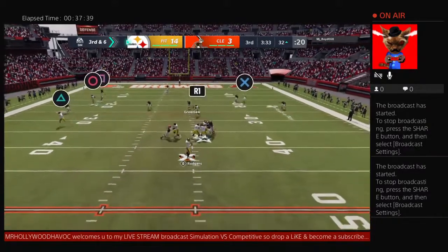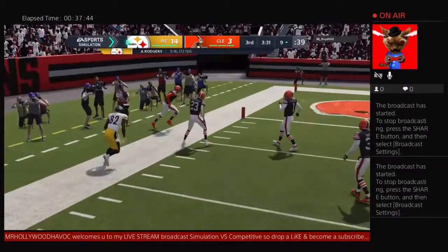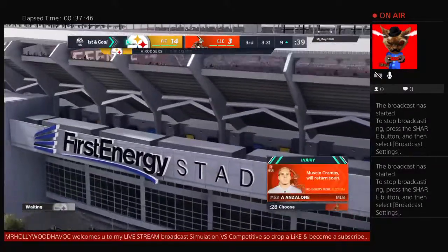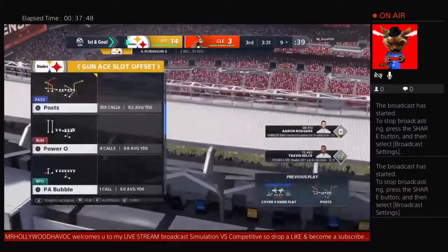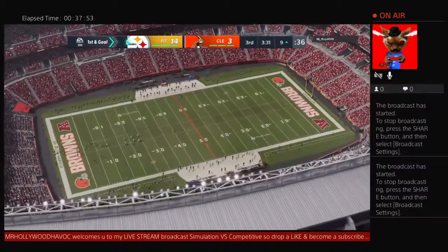From the gun, it's Rodgers. And Robinson with a big catch. He'll head out of bounds inside the 10. Mark him down at the 9. They're able to convert on 3rd down, and that sets up a 1st and goal.